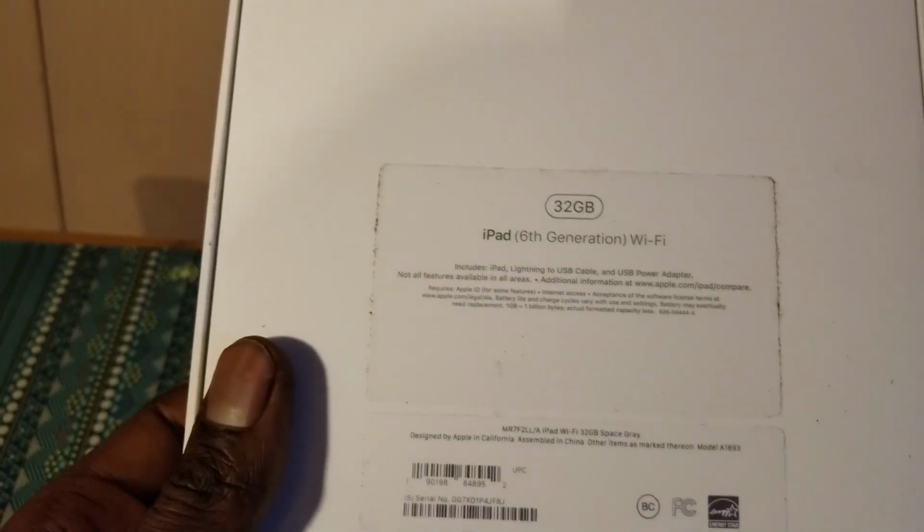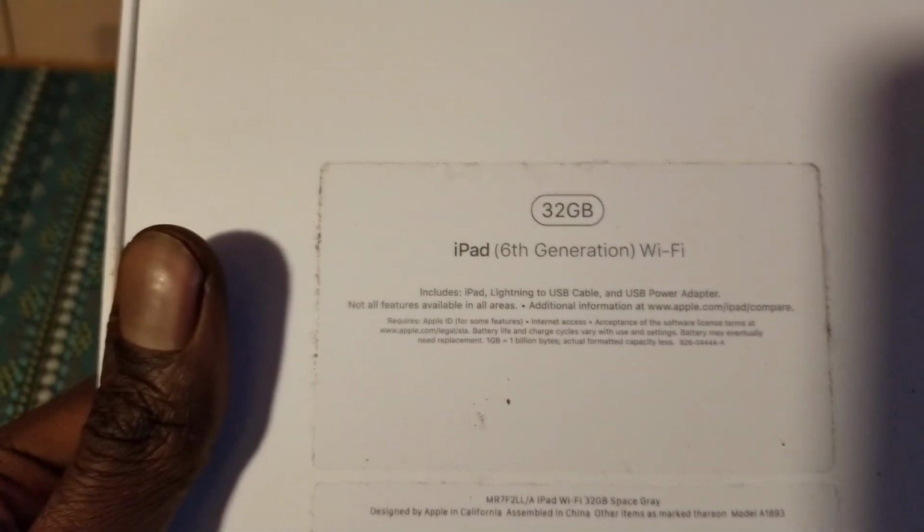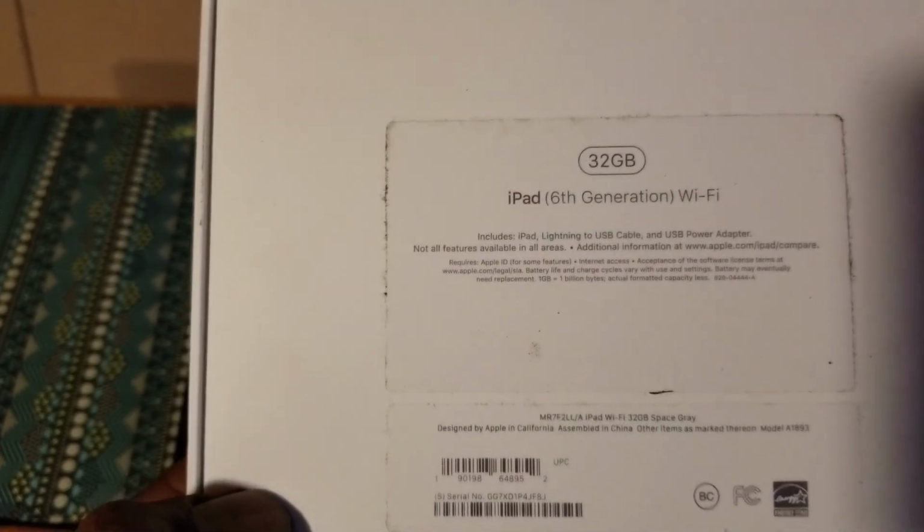This is the newest one, the fourth generation, or excuse me, sixth generation. I've recently invested in a lot of Apple products, so the versions are mixed up in my mind. But yeah, I have the Apple iPad 32 gigabyte, sixth generation. And this is the newest as of January 2018, mind you, when I bought this from a woman who got this in November.